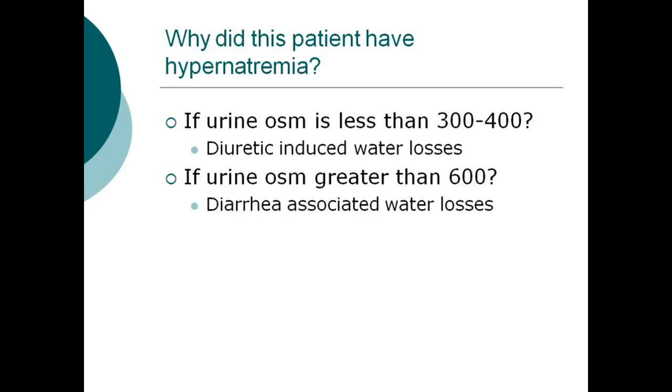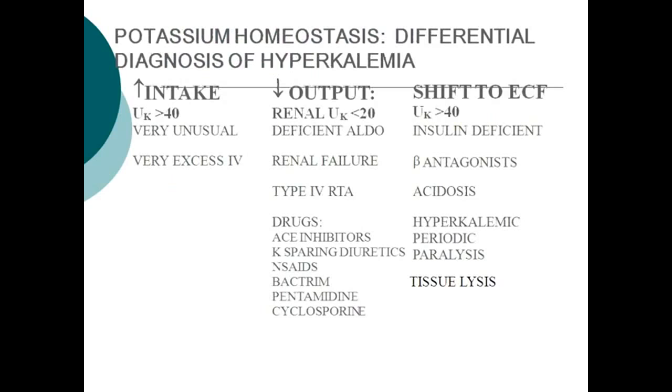If we look at her hyperkalemia, in this particular case, it's pretty straightforward. Did she take in too much? Probably not. Is she shifting it from her intracellular to her extracellular space? Probably not. We've got some big reasons here why she should become hyperkalemic, right? Number one, her BUN and creatinine have gone up. Secondly, she's on a potassium-sparing diuretic, which would make it difficult for her kidneys to get rid of potassium.